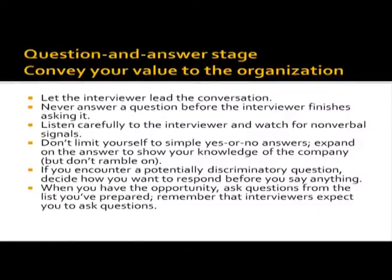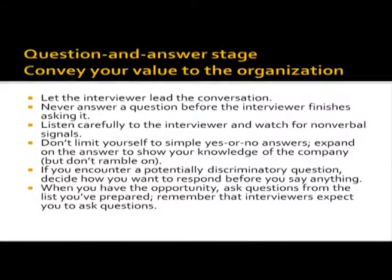Now in the next stage we come to the question and answer stage. What do you do in the question and answer stage? This stage is to show how you can convey your value to an organization. That's the second part. Again, like in presentations, they talk about a 4-minute rule in interviews, that in the first 4 minutes interviewers make up their minds about you and decide whether they want to hire you or not.